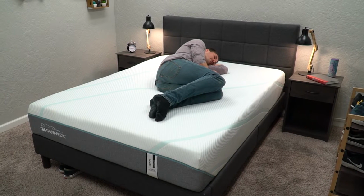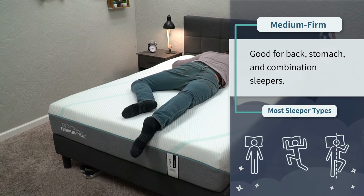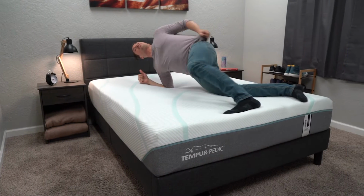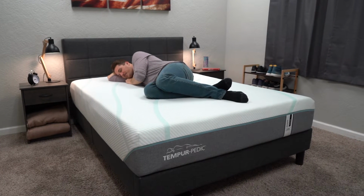Now, in terms of firmness, this bed's right around a medium firm on our firmness scale for both the hybrid version or the all foam. So it is on the firmer end of the spectrum, so it might work better for back and stomach sleepers, but it should also work for all sleeper types. But if you're a strict side sleeper, we'd probably recommend you go the GhostBed route since it is a little softer, and in general, people enjoy softer beds if they are strict side sleepers.